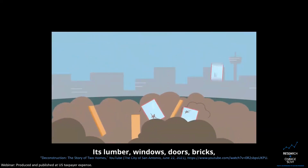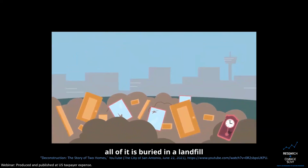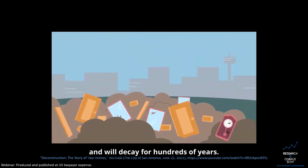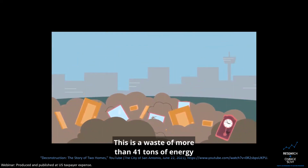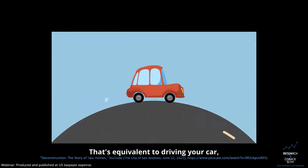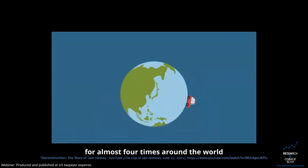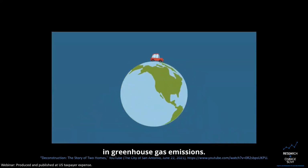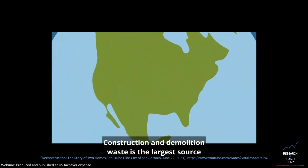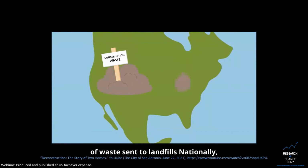Its lumber, windows, doors, bricks, all of it is buried in a landfill and will decay for hundreds of years. This is a waste of more than 41 tons of energy that was used to create the materials that went into the house. That's equivalent to driving your car nearly 93,000 miles, or almost 4 times around the world in greenhouse gas emissions. Construction and demolition waste is the largest source of waste sent to landfills nationally.